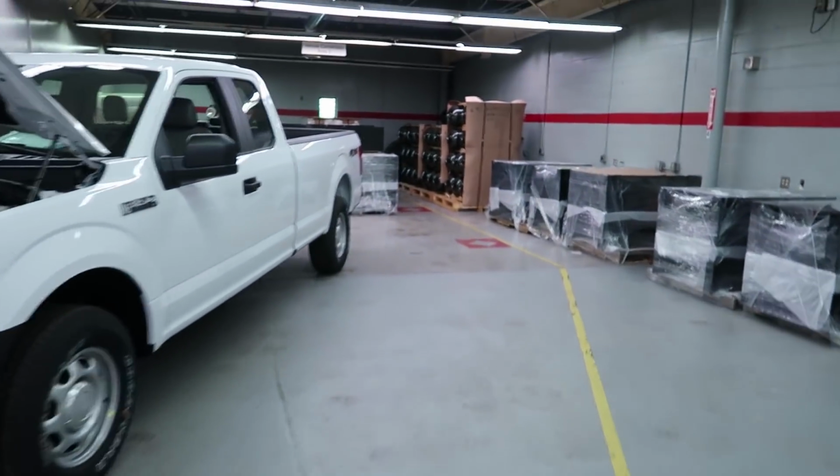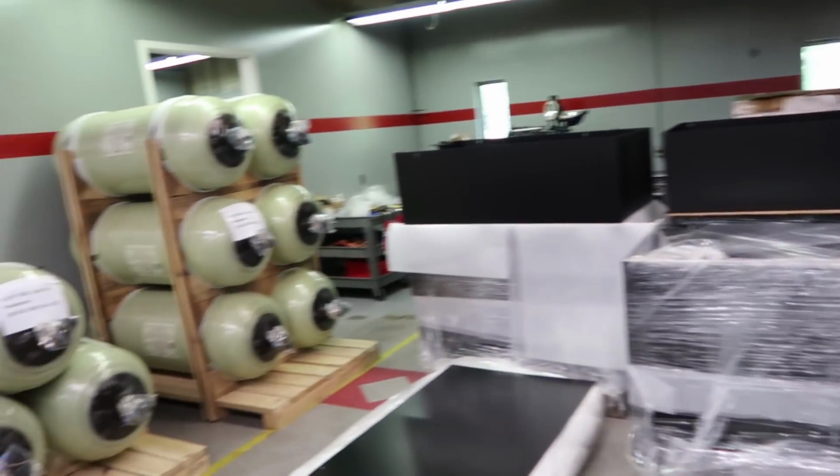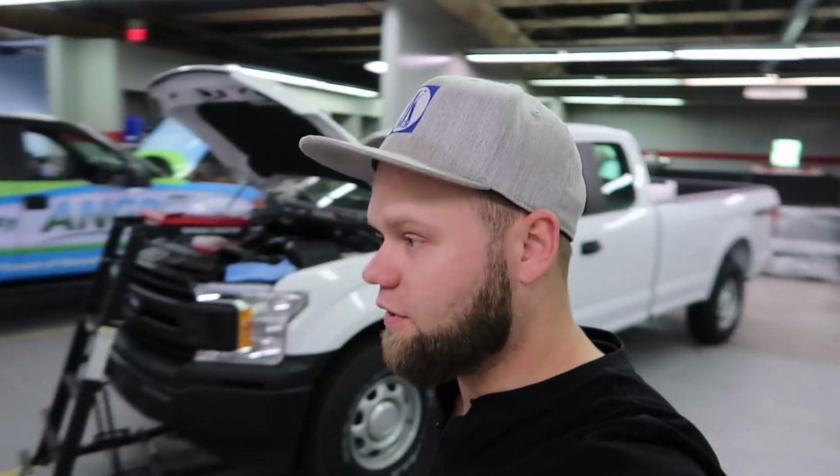In this area right here, cylinder covers and cylinders. So this is where it's located. The reason why I haven't been vlogging is because I'm working on these two projects that are right here. They are very important projects this year for me personally. So that's why I've been away kind of, but I'm back today.